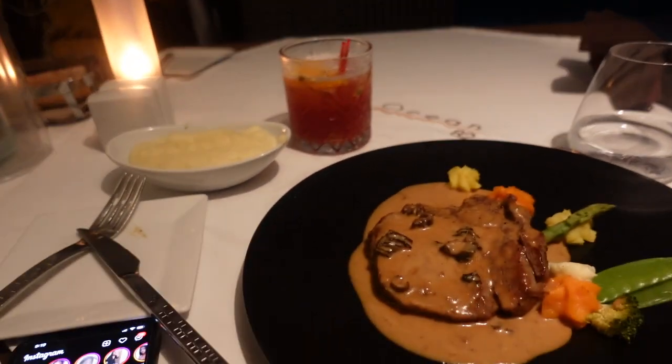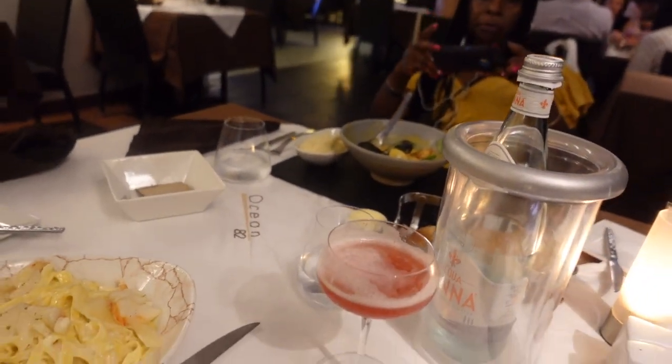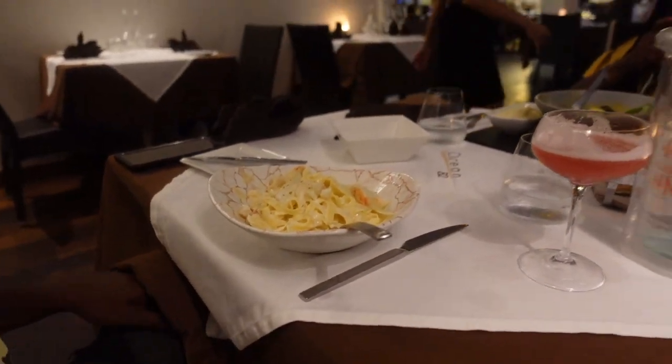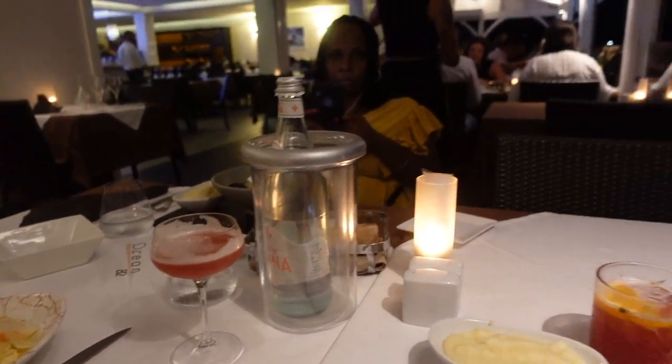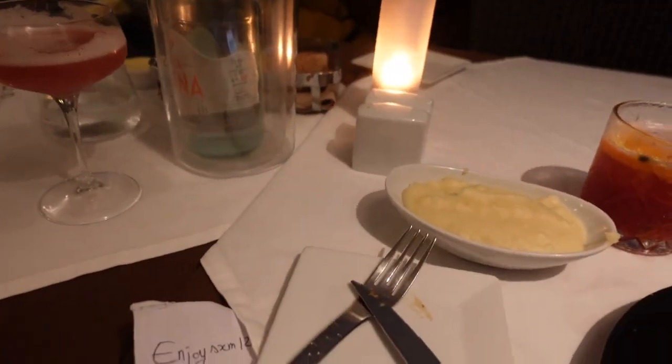Dinner with a view. I got some beef. My mom got some fish stuff. They've got some lobster pasta stuff, something like that. So, it's a good vibe. Hey, where is that person? It's a good vibe.